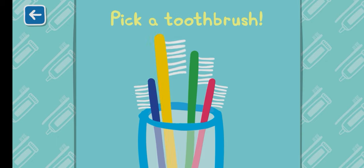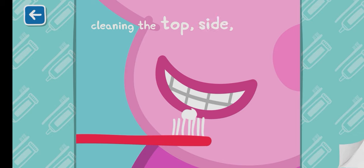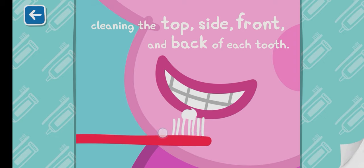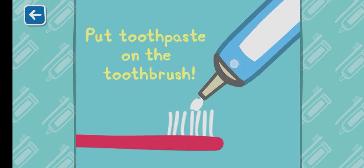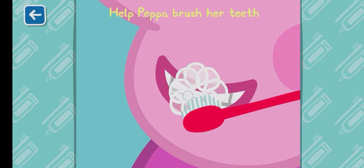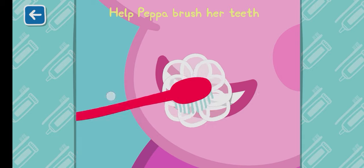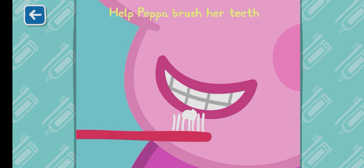Pick a toothbrush. Clean the top, side, front and back of each tooth. Put toothpaste on the toothbrush. Help Peppa brush her teeth.